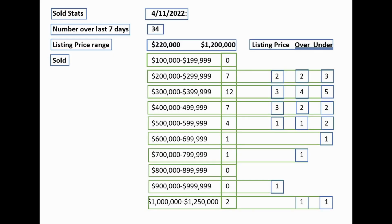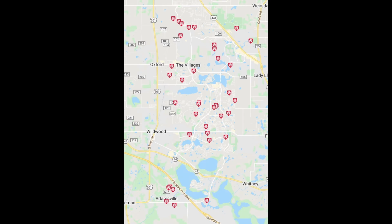Next, we'll look at the number of houses sold, and you can see that currently the number of houses sold over the last 7 days is 34. For the period ending last week, Monday, the number was 41. So sales definitely do seem to be slowing down, whether due to seasonal factors or otherwise. This map shows us where in the Villages these sales were located.